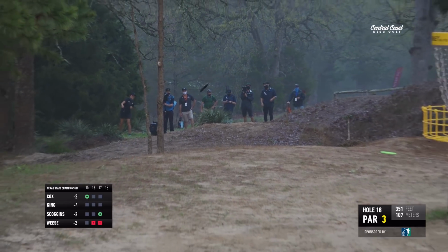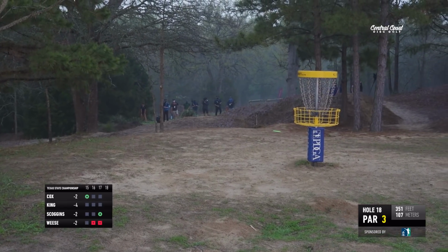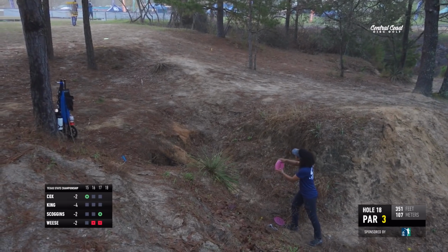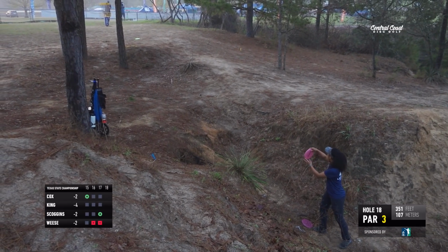These ladies are hungry. Absolutely. Owen's third, trying to save par. It's a little short. That's a touchy shot with a distance driver like that. Yeah. I'm surprised she doesn't throw a mid or something.